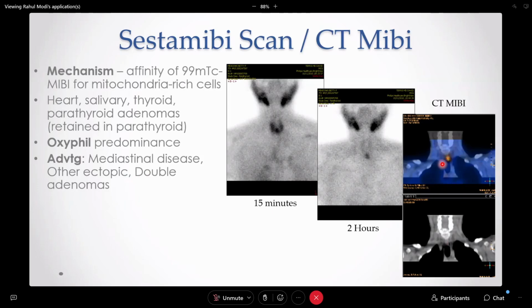It's all about localizing the disease before touching the patient. All your efforts go into surgical planning. 90% of your job is done before touching a patient, where you are able to localize where the disease is. Surgery for a routine thyroid surgeon is fairly straightforward. However, you don't want to take the workup lightly. If there are small adenomas or multi-gland disease, the sestamibi scan will come out negative.